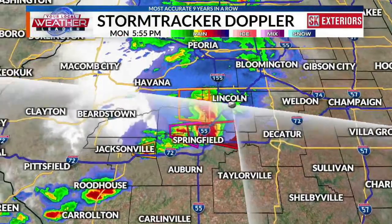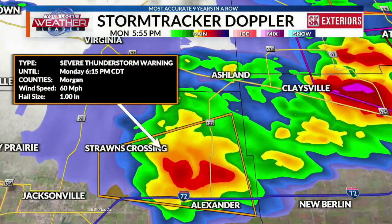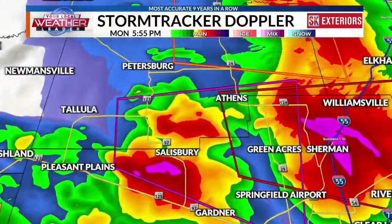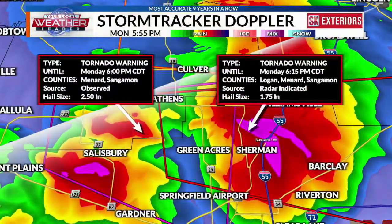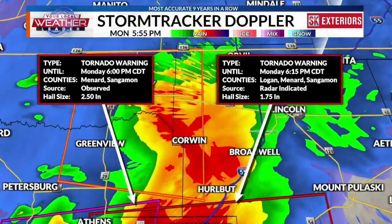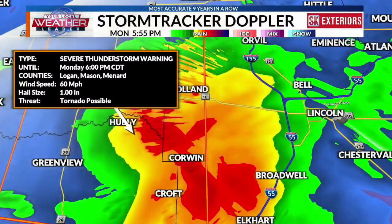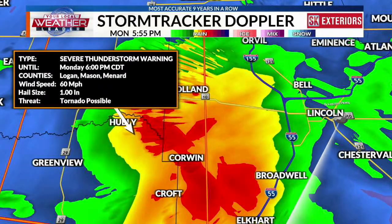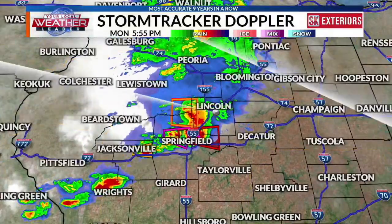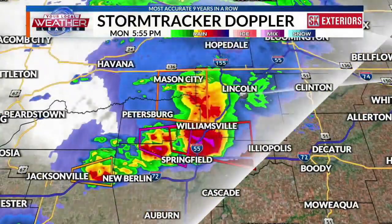So zooming out, you've still got our small thunderstorm warning just off to the east now, Jacksonville, north of Alexander, from Morgan County until 6:15. You've got a few more minutes left of that one. We've got our new tornado warning with this one for Logan, Menard, and Sangamon counties until 6:15. And we still have our severe thunderstorm warning with the potential for a tornado to be embedded in there, I should say, for Logan, Mason, and Menard counties. These are our storms here, moving off to the east at around 40 miles an hour. They're very close to the radar, so we're going to have a great view of these with everything that we need to see with them.